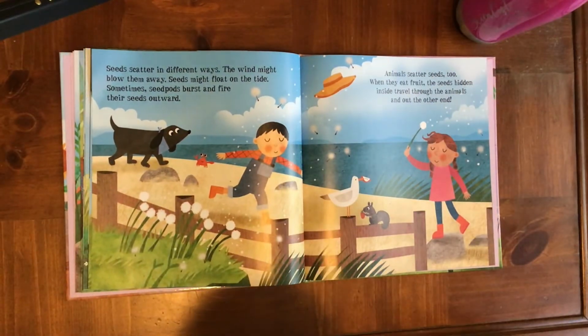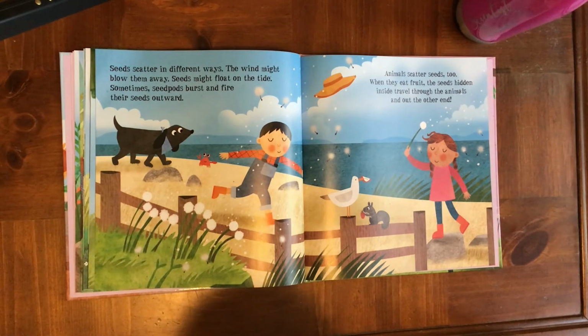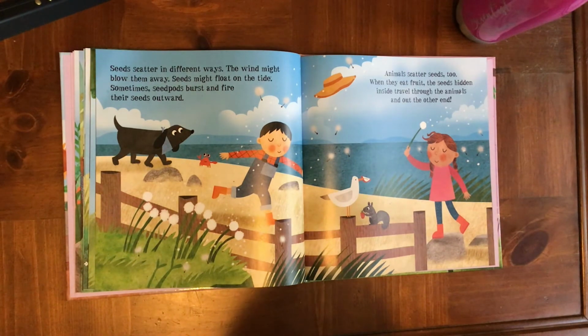Seeds scatter in different ways. The wind might blow them away. Seeds might float on the tide. Sometimes seed pods burst and fire their seeds outward. Animals scatter seeds too. When they eat fruit, the seeds hidden inside travel through the animals and out the other end.